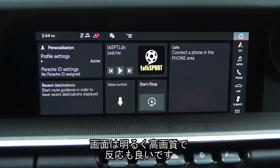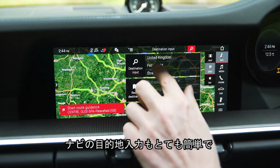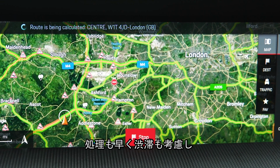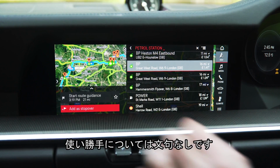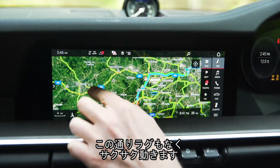So the screen is nice and bright, the graphics are good, it's responsive, it's dead easy to input a destination into the satellite navigation system. Also, it calculates routes quickly, it can divert you around traffic, you can easily input a waypoint as well. That is all very good. I also like the speed of the system, it's quick, look at that, no lag at all.